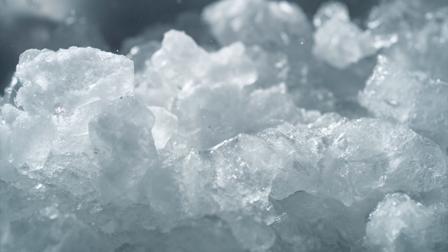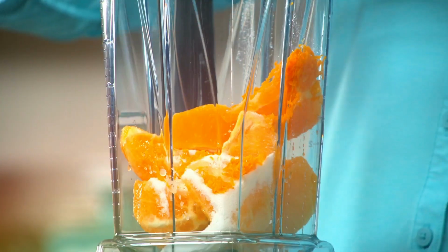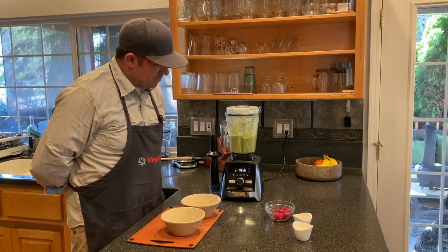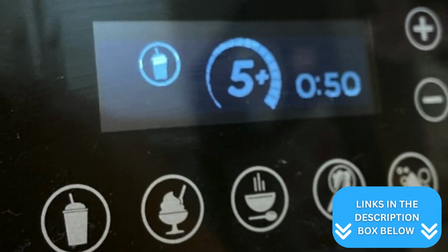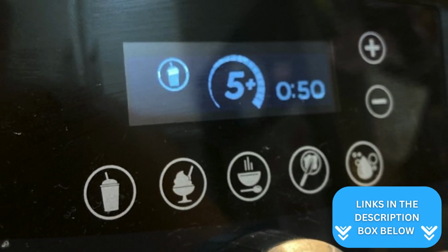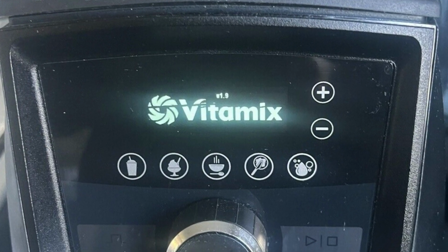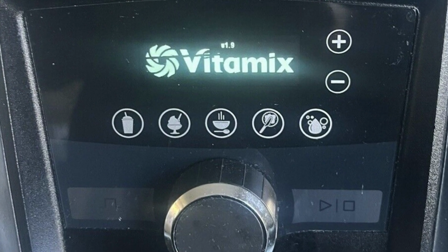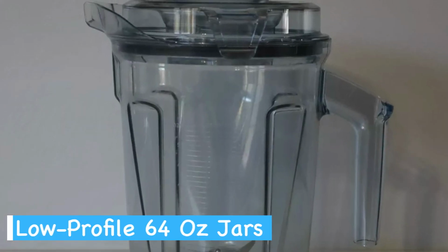For crushing ice, the A3500 tends to produce a slightly more snow-like consistency in my experience. This could be ideal if you're big on frozen cocktails or slushies. Ultimately, both blenders are highly versatile. The A3500 offers a few extra features that might appeal if you're a frequent blender user or enjoy experimenting with different recipes.